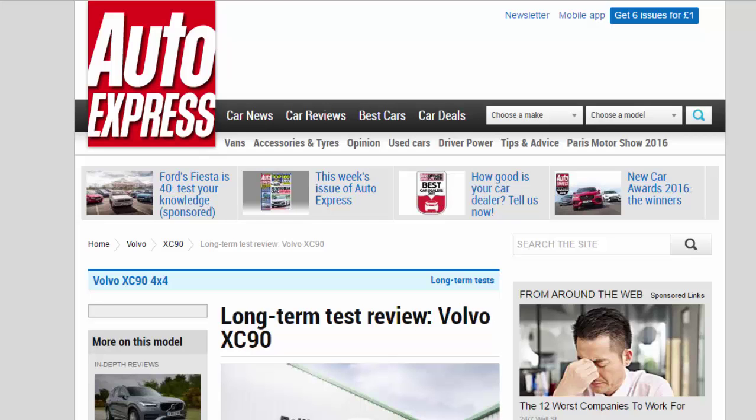Long-term test review, Volvo XC90. Fourth report: we visit Bowers & Wilkins HQ to see the perfect harmony of high-end stereo and SUV.